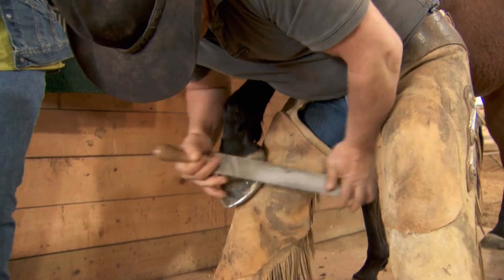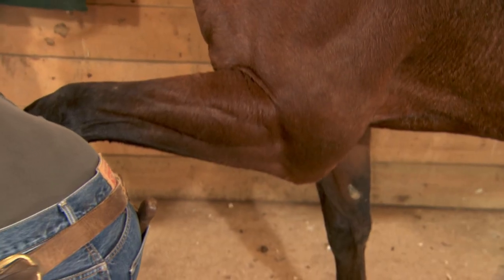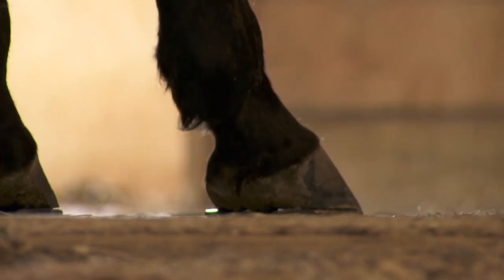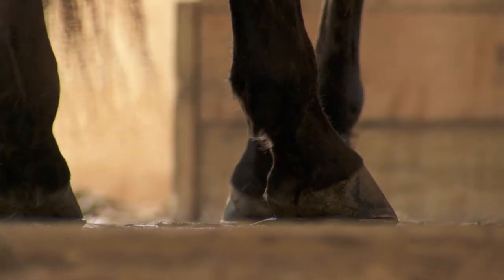One thing about picking a horse's foot up, a horse's only defense is flight. So to be able to pick a horse's foot up and take one of their only defense mechanisms away from them, it's just amazing that we're able to do that. That they trust you enough to be able to take that away from them and to hold their foot up. It's kind of neat that we're even able to do any of this type of work.